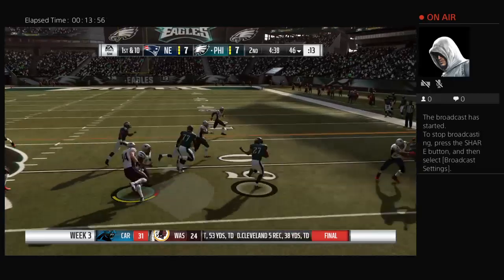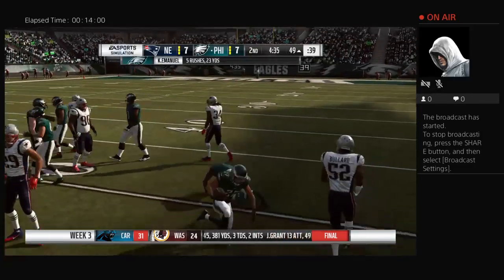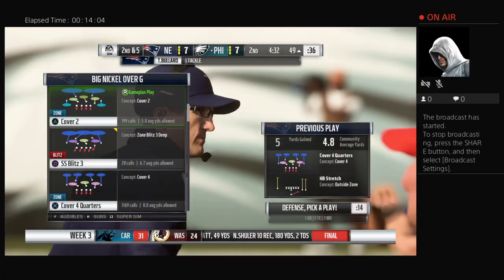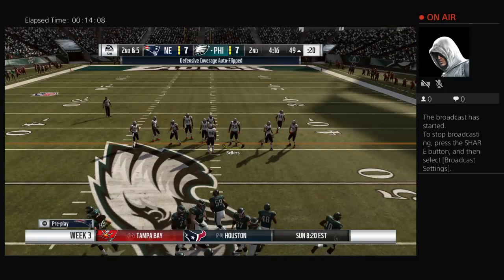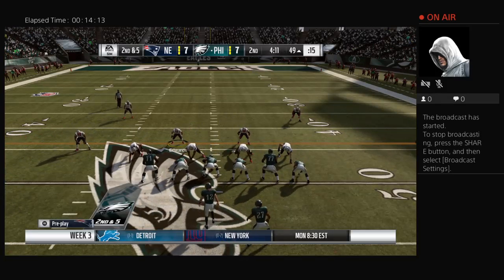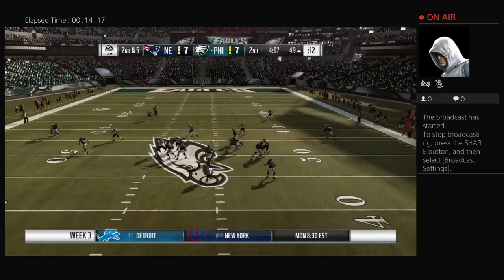Now a handoff looking right. And he'll take it across the 50 and into New England territory. 5 yards on the carry. Good pickup on 1st down. Partner, I think from our experience together, we have learned that most offensive coordinators are going to tell you, if I'm going to run the football on 1st down, I've got to get at least 4 yards. They got 5 here. They've got to feel pretty good about that one.